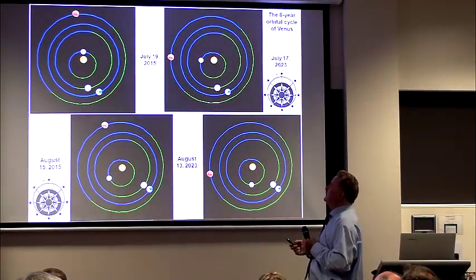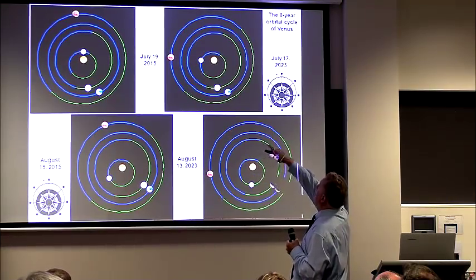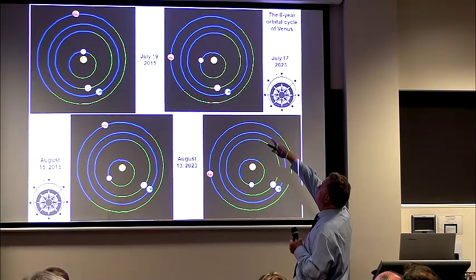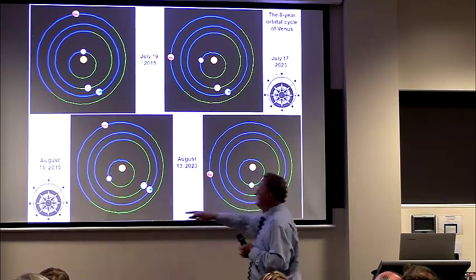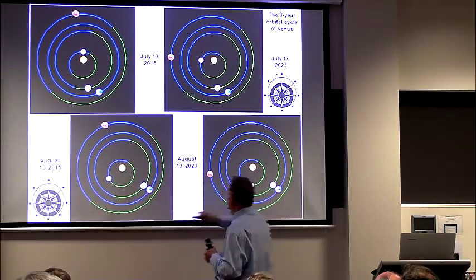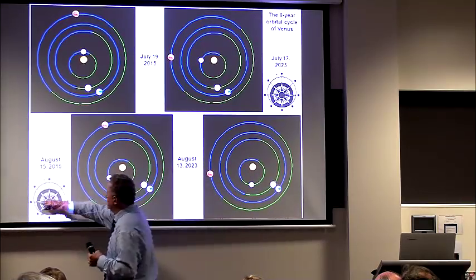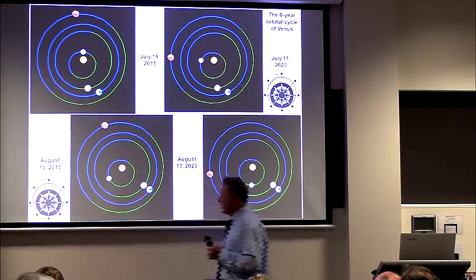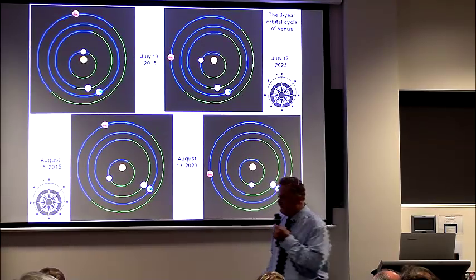Here's a diagram. In 2015, Venus was here. In 2023, Venus and Earth are here, the same place. 2015, Venus is here. 2023 is here. And you see, there's Venus and Earth, same place, 8 years later, and that's what all these 8 symbols mean. We're going around the outside. So we're talking about the 8-year symbol of Venus, the 8-year cycle of Venus.